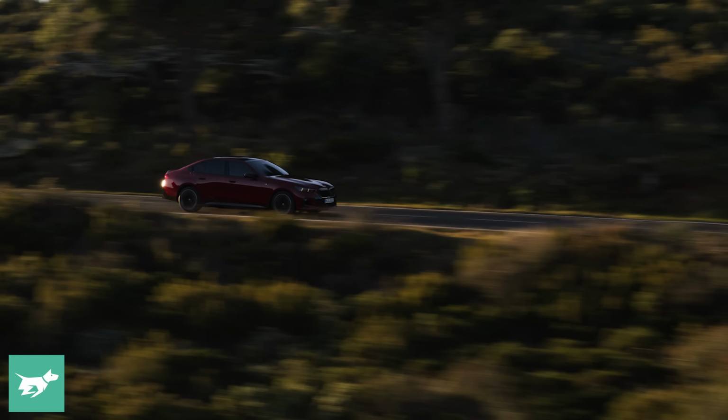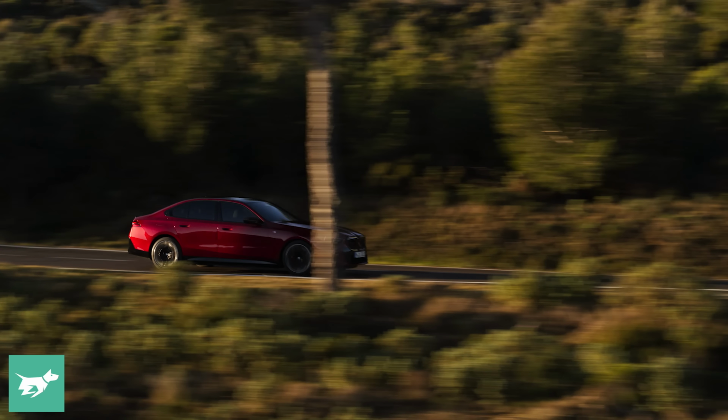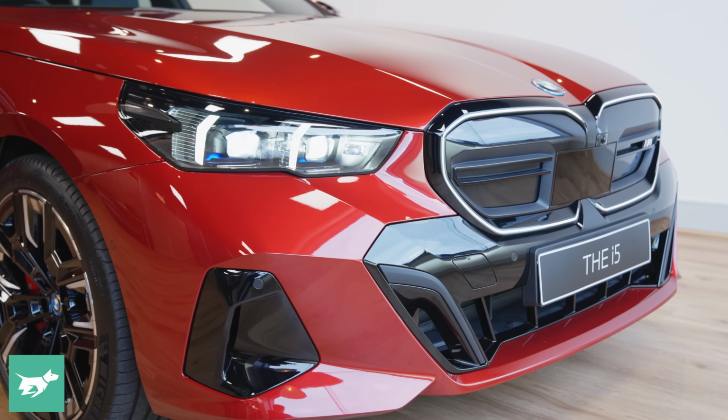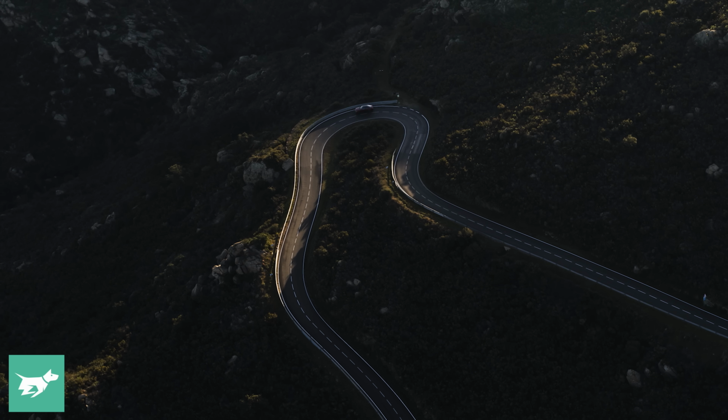Has BMW got the new 5 Series range right? There's no diesel, there's 2 electrics and only 1 petrol. Is it introducing electrics at the wrong time in Australia? Is the range split correct?